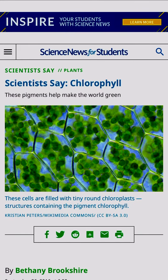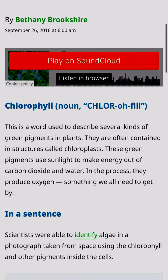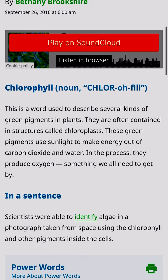Scientists say chlorophyll. These pigments help make the world green. These cells are filled with tiny round chloroplasts, structures containing the pigment chlorophyll. This is a word used to describe several kinds of green pigments in plants. They are often contained in structures called chloroplasts.